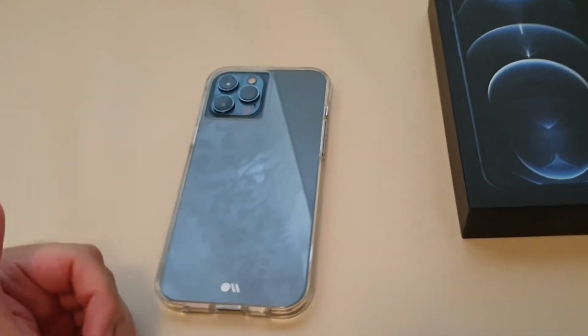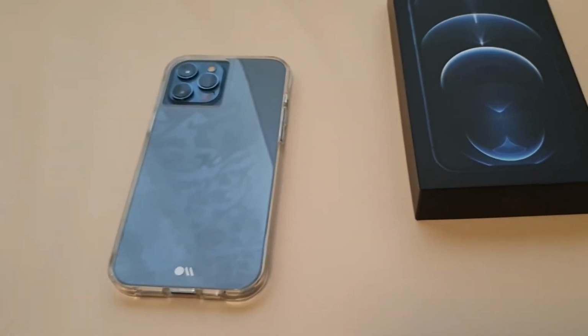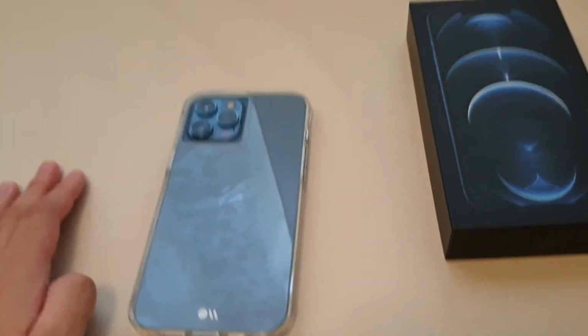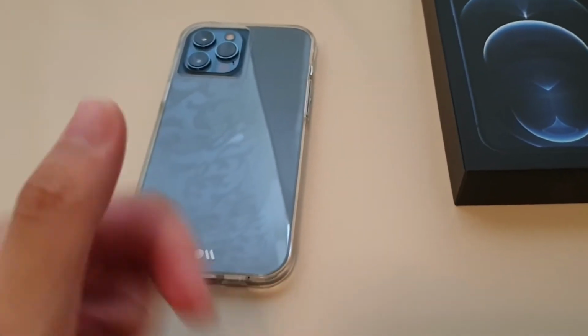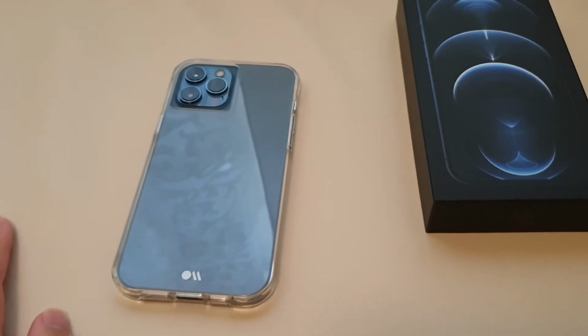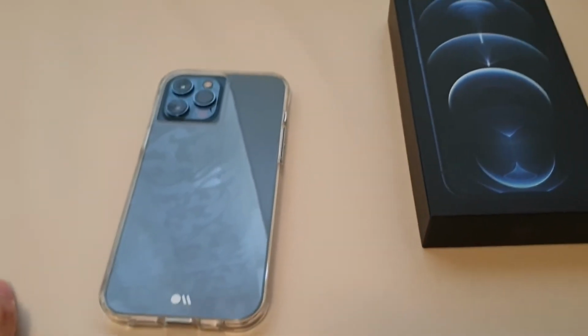This one is 5 nanometer with the attachment of the Qualcomm X55 modem, which is only applicable for 5G. If you don't use it, it's okay. You can at least use the A14 chip, which is great. It's very efficient, with 6 cores: 2 high-performance cores and 4 low-power cores. Sorry, that was a mistake there.